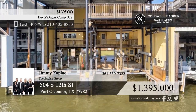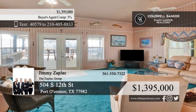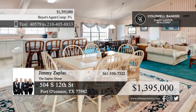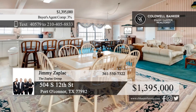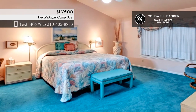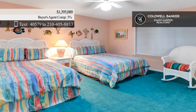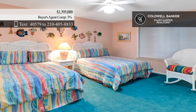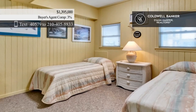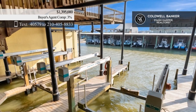Welcome to your dream waterfront retreat. This unique three-story property offers a main level with three covered boat slips and decking, plus a convenient one-bed, one-bath suite. The second level is designed for guests, offering two separate guest suites. The third level boasts an open concept space with living, dining, and kitchen areas, plus the captain's quarters and a covered deck. Call Jimmy Zaplak of The Zaplak Group.